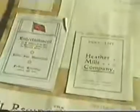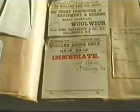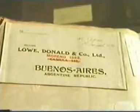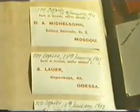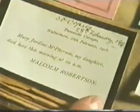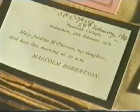For the year 1916, the middle of the First World War, we find brochures and price lists for the local woolen mills. There are railway labels for sending their woolen goods to the army depot in Woolwich. There are hundreds of little printed tags to tie to the rolls of cloth. There are envelopes for the company's agents around the world, in Argentina and in Russia. There are tickets for dances to raise money for the troops, and a private notice of a death in the family. Mary Jardine Macpherson, my daughter, died here this morning at 10 o'clock.